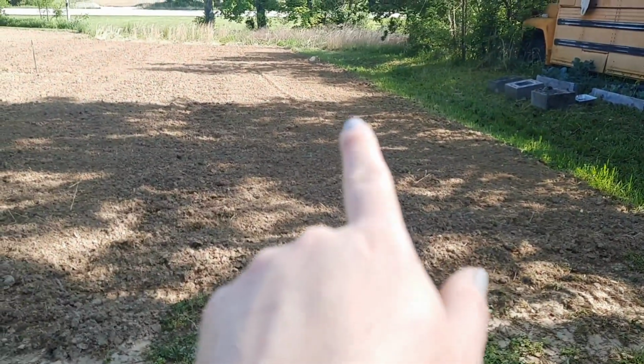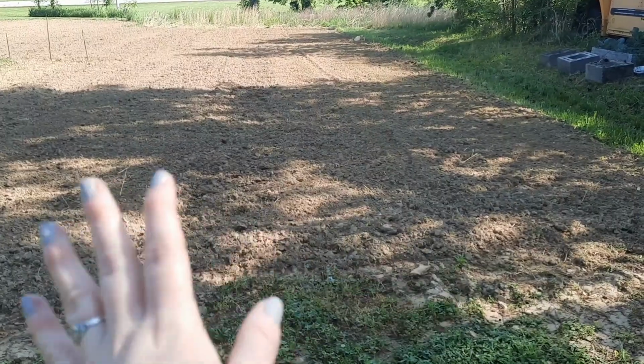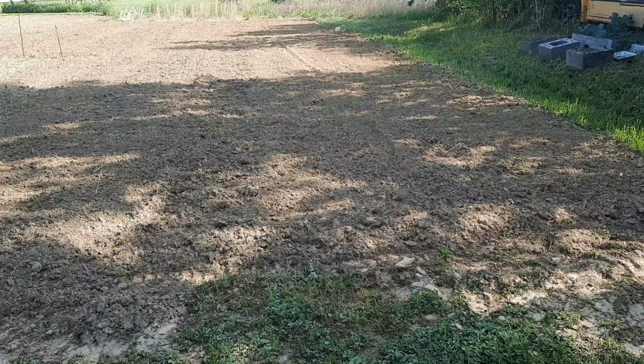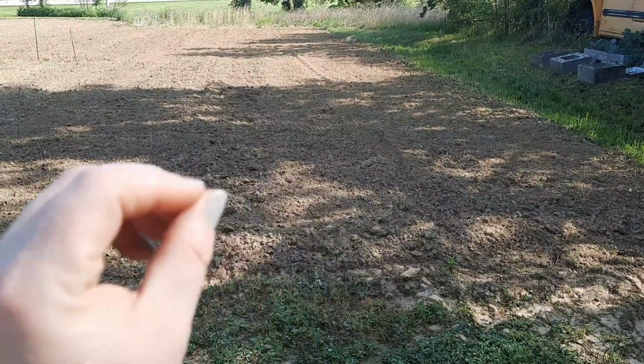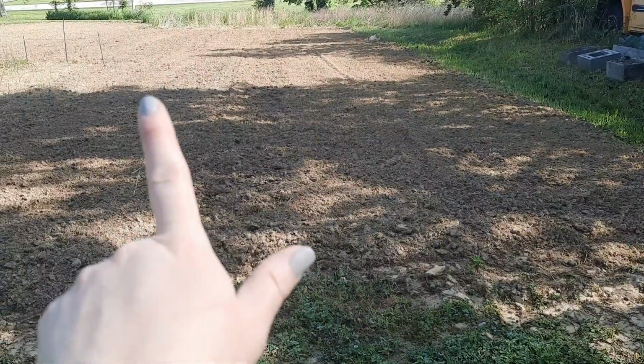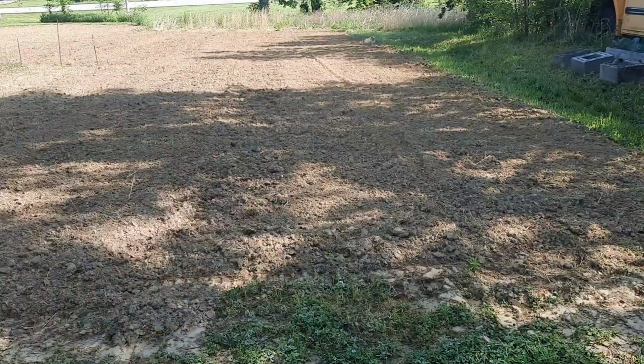So, we have a little cat. We're going to get everything planted. I do a market garden, and this is just a tilled garden bed. It had a deep till done with a tractor. So, I'm just going to make my rows, and we're going to get busy.